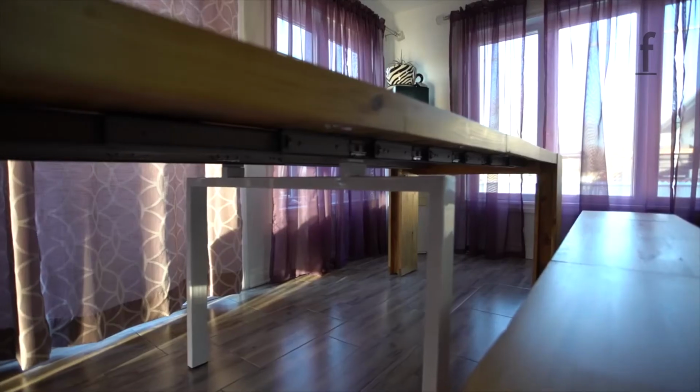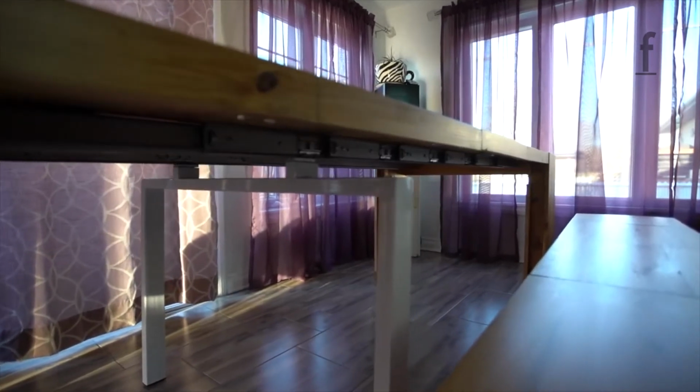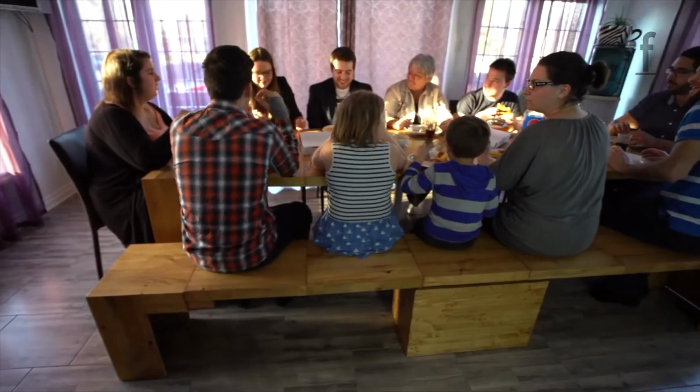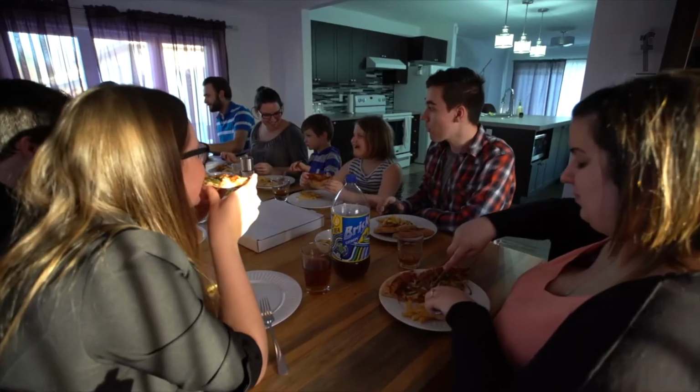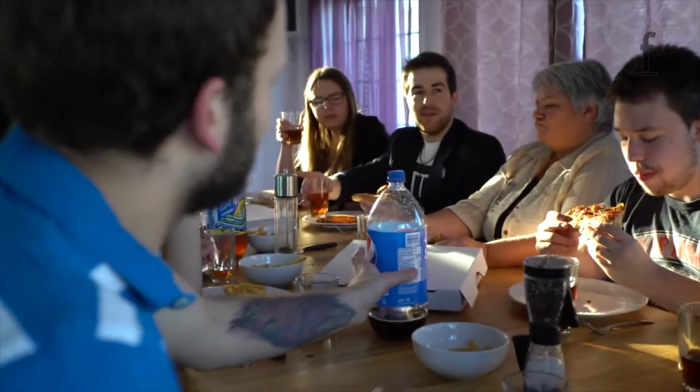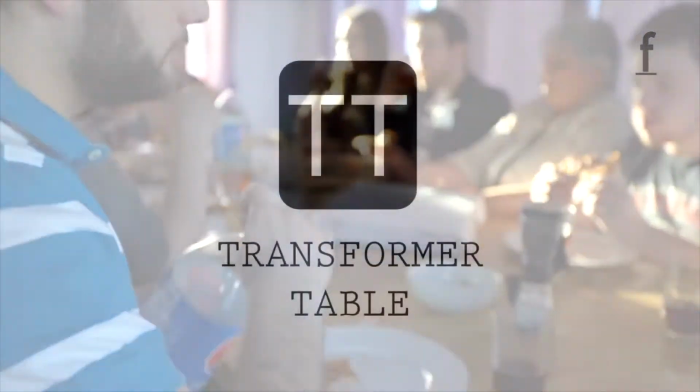In just a few seconds, you can create a single and uninterrupted wooden bench long enough to seat the whole family or friends. We believe that the future of furniture is Transformer furniture. Transform your living with the comfort, convenience, and strength of the Transformer Bench.